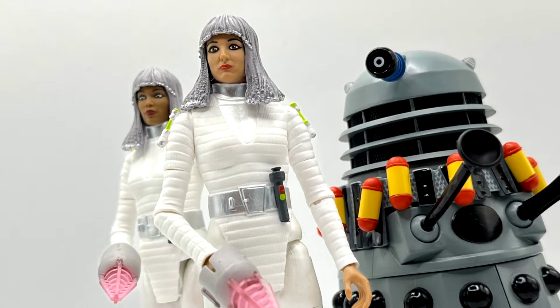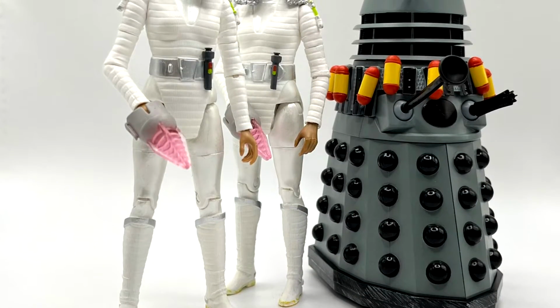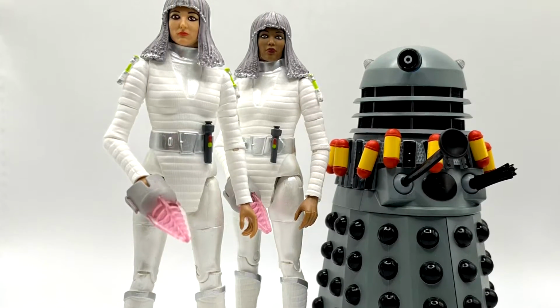Today I'm going to be taking a look at the brand new Ruins of Skaro action figure set based on the 4th Doctor serial Destiny of the Daleks.